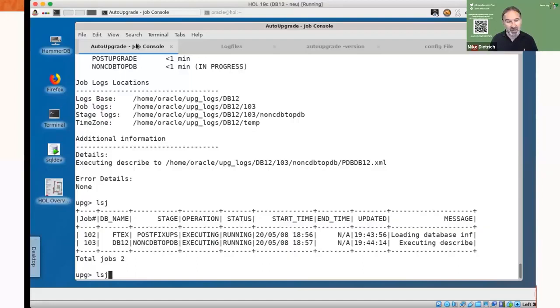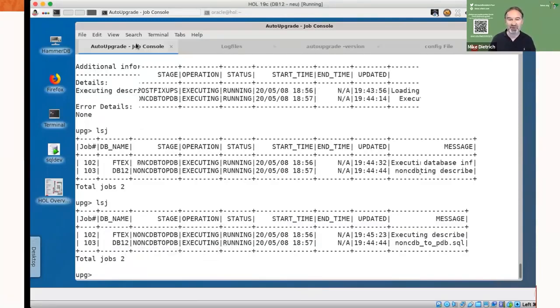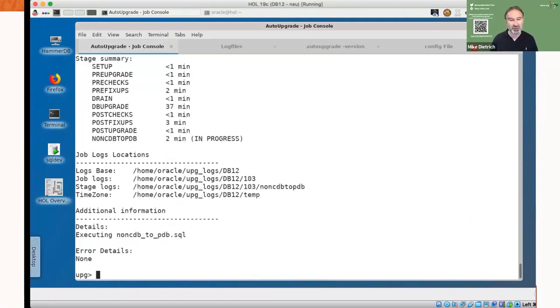I repeat my lsj. lsj is the list job command, and now both databases do the conversion. Now, as this has been run in a VirtualBox environment on a laptop, it takes a bit because it does heavy recompilations. I would like to see more information. Status job 103, that's the DB12 database. So you see the non-CDB to PDB stage, 2 minutes in progress. And we have specific log files for each stage. This is one of the best things of AutoUpgrade. We really log everything.